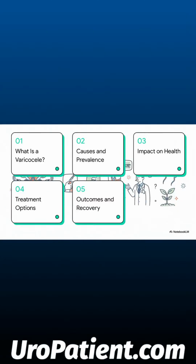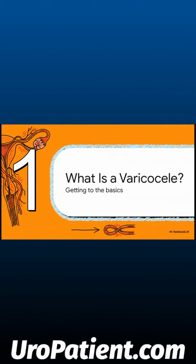So here's our game plan. First, we'll get into the basics of what a varicocele actually is. Then we'll talk about why they happen and just how common they are. After that, we'll look at how they can affect your health, check out the treatment options, and finally, what to expect with recovery. Okay, let's dive right into part one.